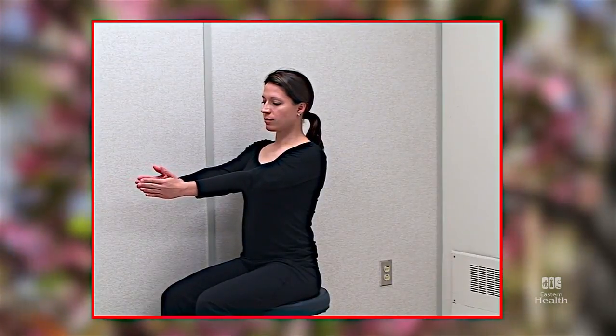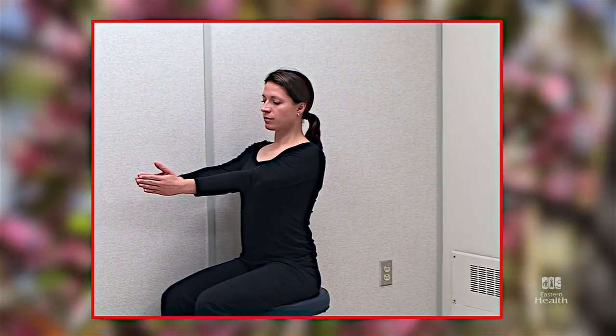Some find this exercise easier to do in sitting because there's less stretch with gravity of the arm. So if you do this in sitting, place your chair against the wall, keeping your knees parallel to the wall. Your arms are out in front of you, straight out in front with the palms together. Shoulders are back and down.